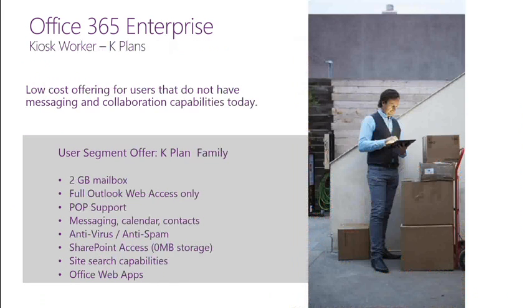There's also a kiosk worker plan. So this is addressing your deskless workers, if you like. So people that don't typically work at a desk all day. So this provides access to email and also SharePoint Online, although there isn't any storage with the SharePoint Online access.